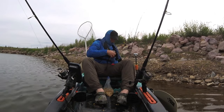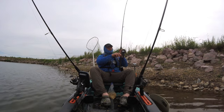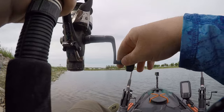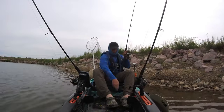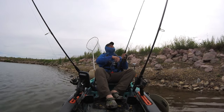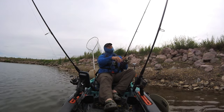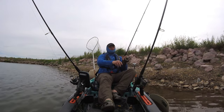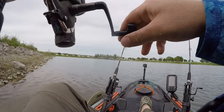Oh, there we go. There we go. Something was messing with it for several minutes and I just decided to leave it. Leave it alone. Looks like that was the right thing to do. This magic rod today. All three bites have come on this rod.